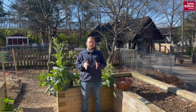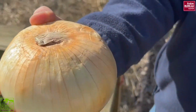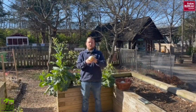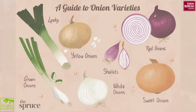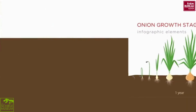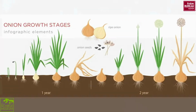So one of the best vegetables that you can start with in late winter, early spring are actually onions. Onions were originally domesticated in Iran and Pakistan around 5,000 years ago. There are two varieties. There's the big bulb onion like this, and these take up to 1 to 2 years to grow. So if you start a seed in September, it'll have to grow over winter, the next summer, over winter, and then it'll be ready the next spring and be about this size.